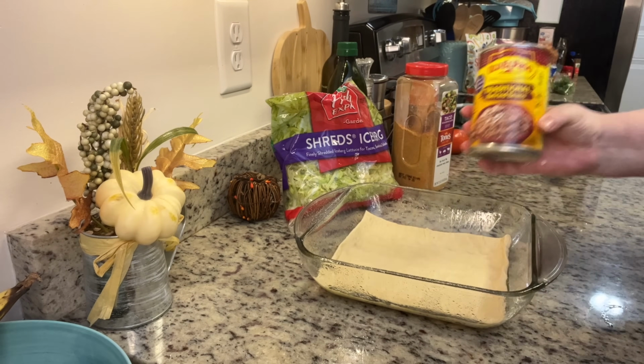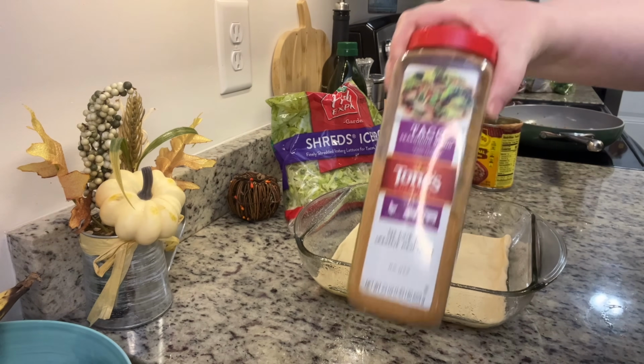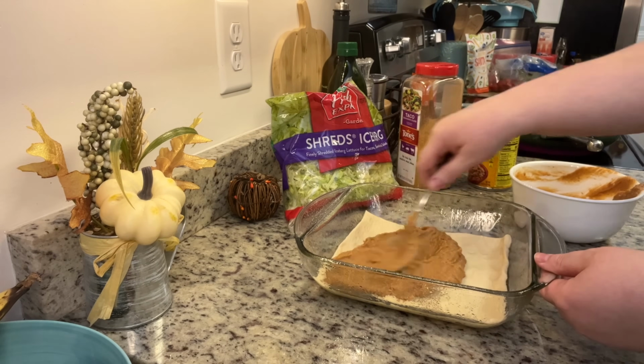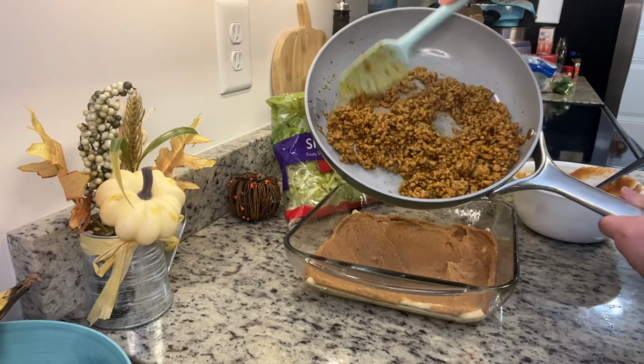Now, I like to add my refried beans to a bowl, add a couple tablespoons of water, and then add in some taco seasoning. And, one, just to give it a little bit of flavor, but two, to loosen the refried beans up a little bit. I'm going to spread the refried beans out on top of the crescent rolls.